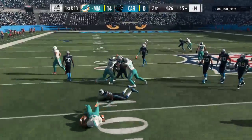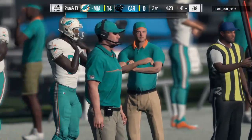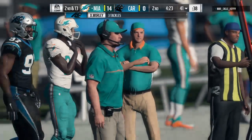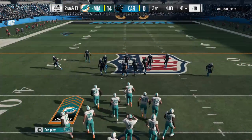Running, it's Drake. And maybe a measure of revenge there. He's had his way in this one, but this time they get him behind the line. They'll wind up losing 3 yards here. And that'll make this a 2nd and 13.